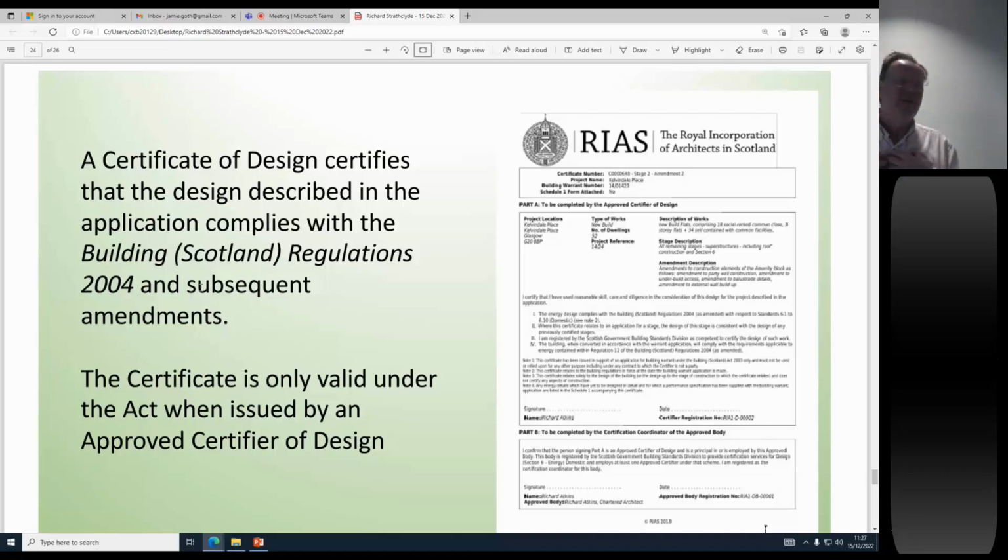I'm a certifier of design. I work with other architects, and I also certify my own designs. As part of the team, on one hand, you take on the role of the local authority verifier, so you do the checks that they would do. But as part of the team, you're there not just to assess compliance, but help optimize the building.